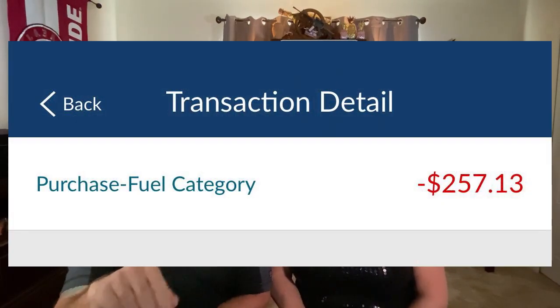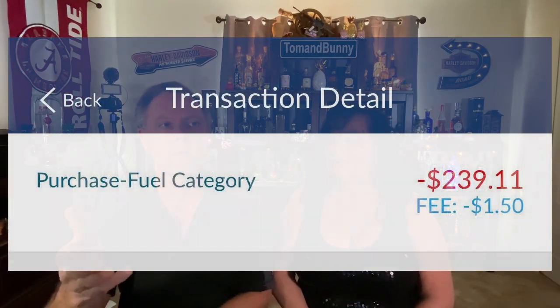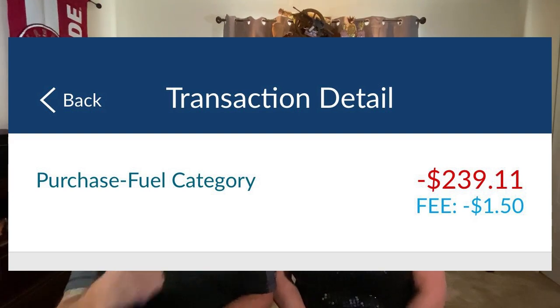On your Comdata card, you are charged a $1.50 fee for every fill up after your first replenishment of your money. So when you dispatch and they put money on your card, your first time you put fuel in the fuel islands, there is no fee. However, after that, it's a $1.50. So when you do the math, you've got to take that into account, and it'll tell you on your Comdata app there was a $1.50 fee. When you drop your trailer, your next fill up is with no fees.